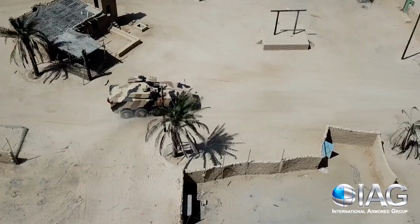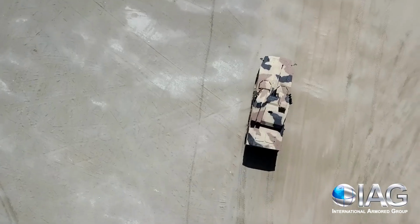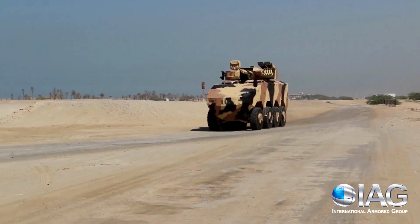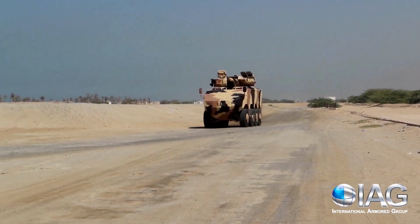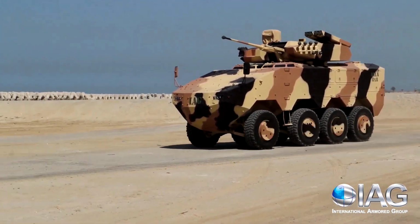The STANAG 4569 Level 4 armor rating is possible for the Ryla 8x8 IFV. Depending on driving circumstances, it may reach speeds of over 105 kilometers per hour and maintain a cruising range of 720 kilometers, while producing over 500 horsepower from a potent 13.0-liter diesel engine.